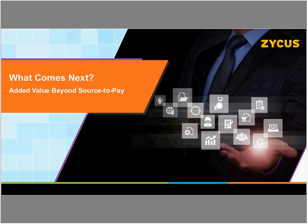So in our final section here today, I wanted to give a preview of what comes next, because we very much talked about what is thought of as the core source to pay platform: spend analytics, sourcing, contract and supplier management, procure to pay. But what comes next for those that may have already completed the transformation or are looking ahead after that next step in the journey is done?